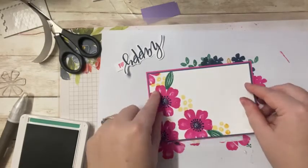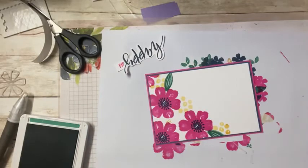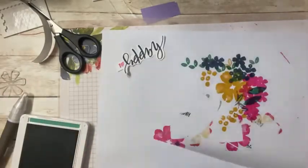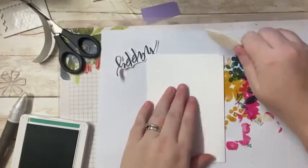Layered onto the Magenta Madness. And I've got a white card base here. Hi, Jane. Oops.